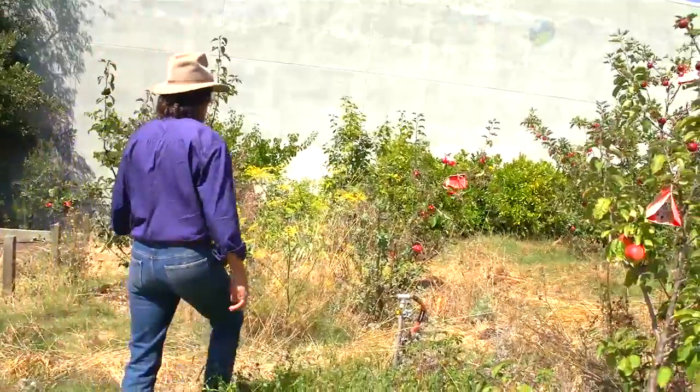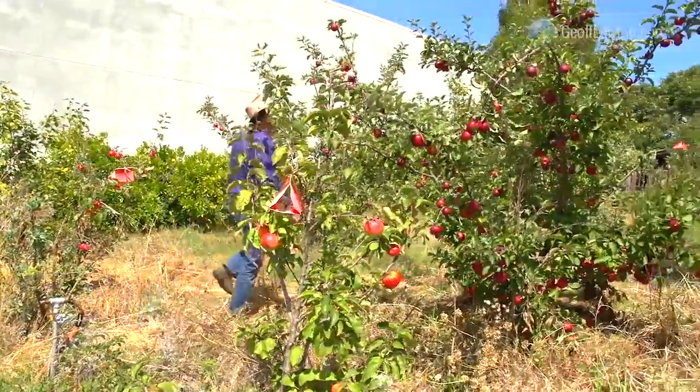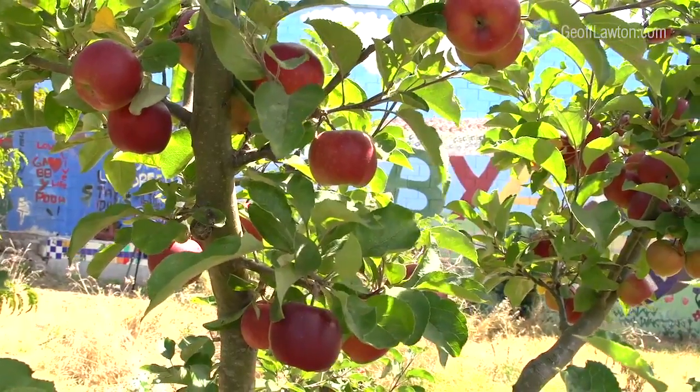So we're on about 1,000 square meters. That's about 1/4 of an acre. And we're right here in the suburbs. And the great thing is here, the school kids can learn what it takes to install a perennial food landscape. These trees are very well attended and well pruned, and they'll go on for a long time.